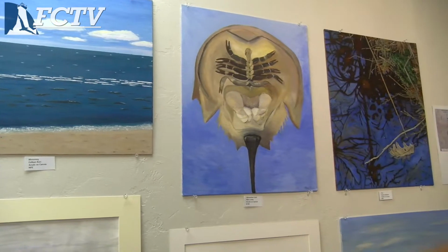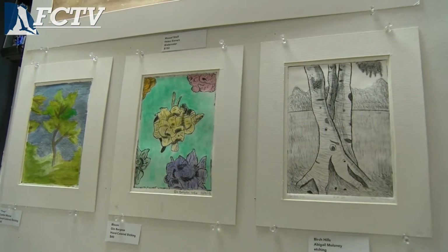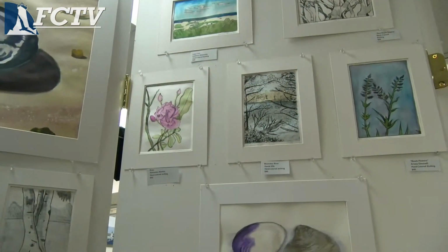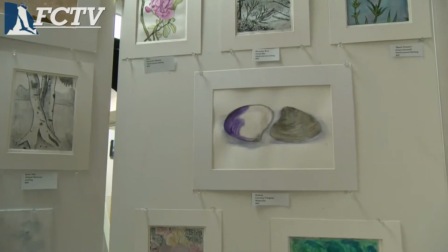And then when they get back to the studio, they're able to really feed off their notes and their sketches and all the recordings that they have, and they're able to make these artworks, which I think are really special because they're invested in them. And I think it shows.